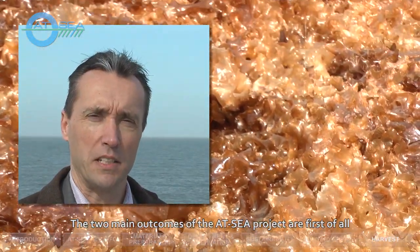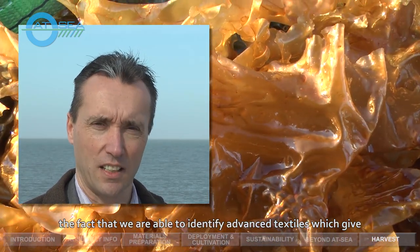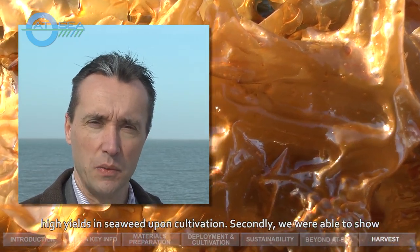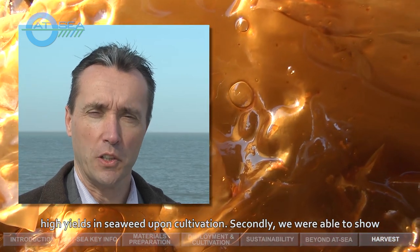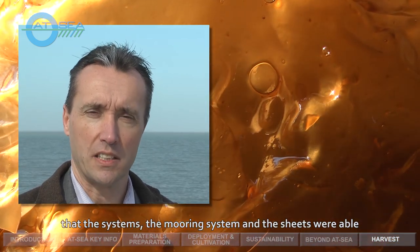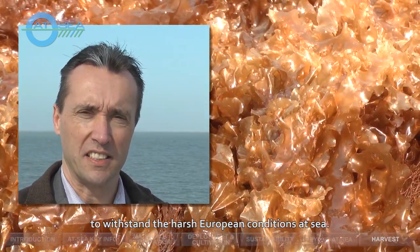The main outcomes of the At Sea project are, first of all, the fact that we were able to identify advanced textiles which give high yields in seaweed upon cultivation. Secondly, we were able to show that the systems, the mooring system and the sheets, were able to withstand the harsh European conditions at sea.